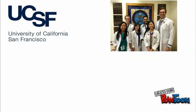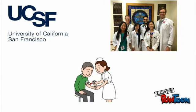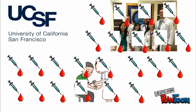At the University of California, San Francisco, we set out to address one specific type of overutilization: unnecessary blood tests in the hospital. Blood tests are an essential part of medical care. They help physicians diagnose and treat many medical diseases. However, sometimes patients have too many labs drawn, labs that don't advance their care.